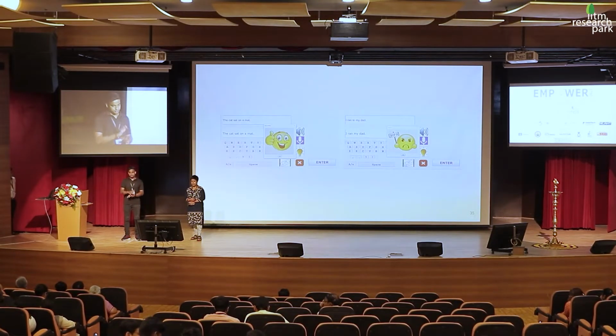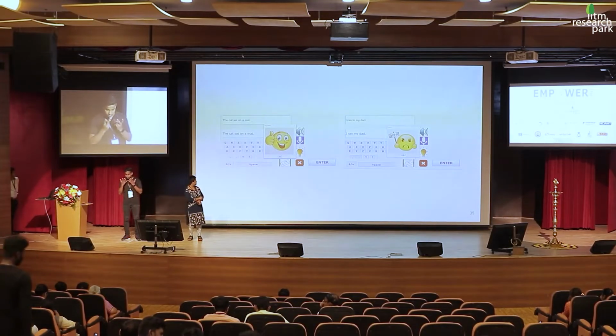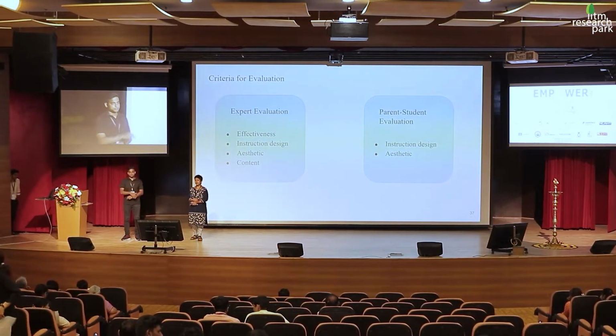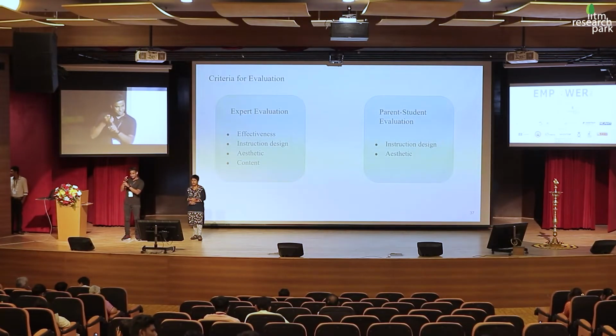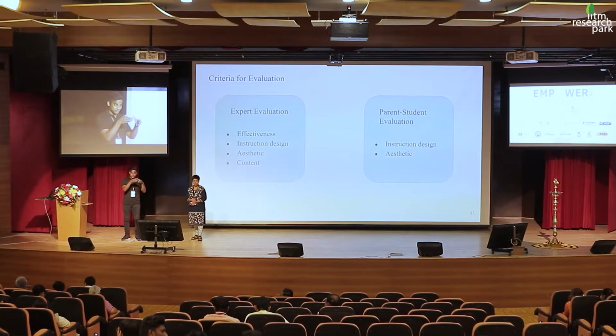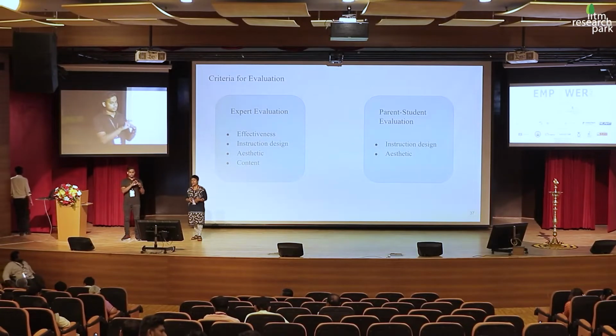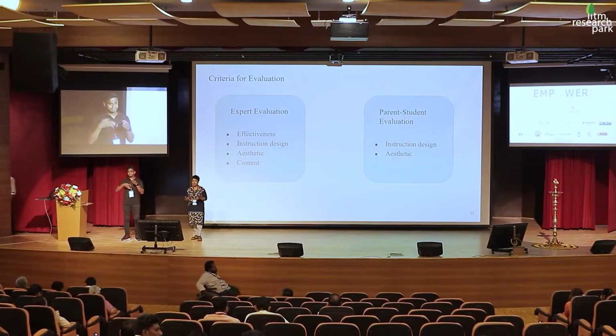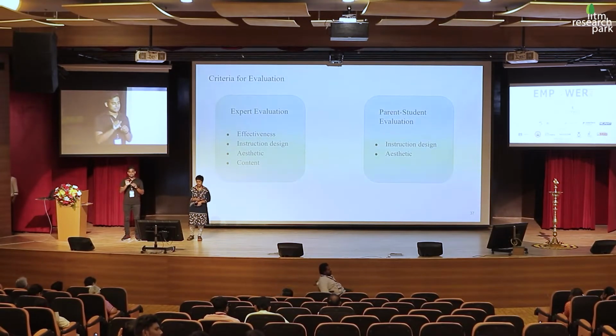And then we give feedback on whether the child writes the sentence correctly or not. We did an evaluation with the experts, that is the special educators, on effectiveness, instruction design, aesthetics and contents. We also discussed with the parents of the children with dyslexia. Ideally we would have liked to work with the children themselves, but due to the pandemic we couldn't get hold of as many children as required.